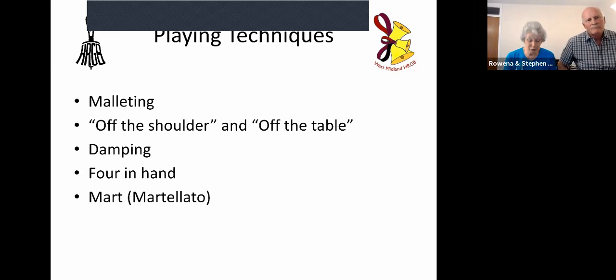The first one is malleting. We have specific mallets for handbells with softer ends than the mallets that are used for hammering in tent pegs. Those for the larger bells have soft ends to them, and those for the smaller bells have nylon ends. The off the shoulder and off the table denote two different ways of using the bells. The off the shoulder one has the bells held upwards and then you ring them forwards.